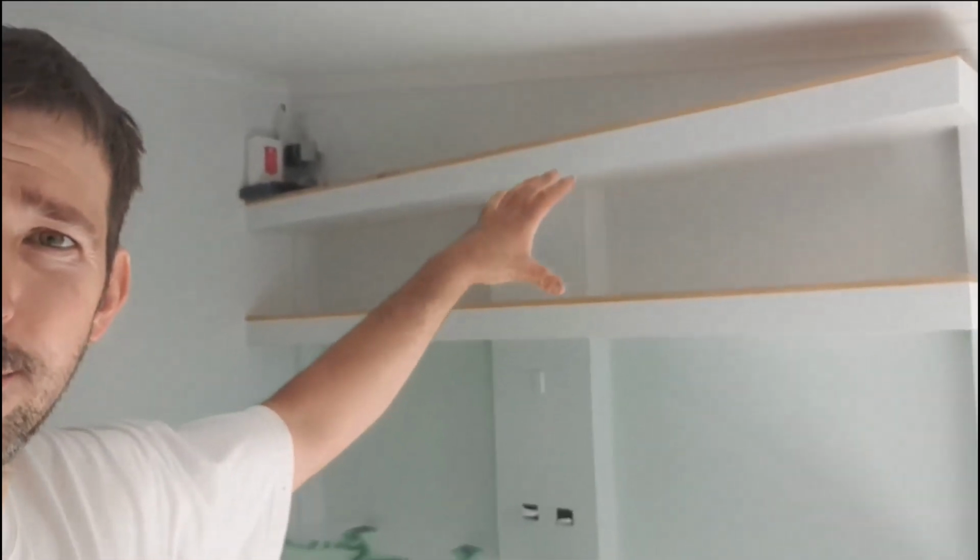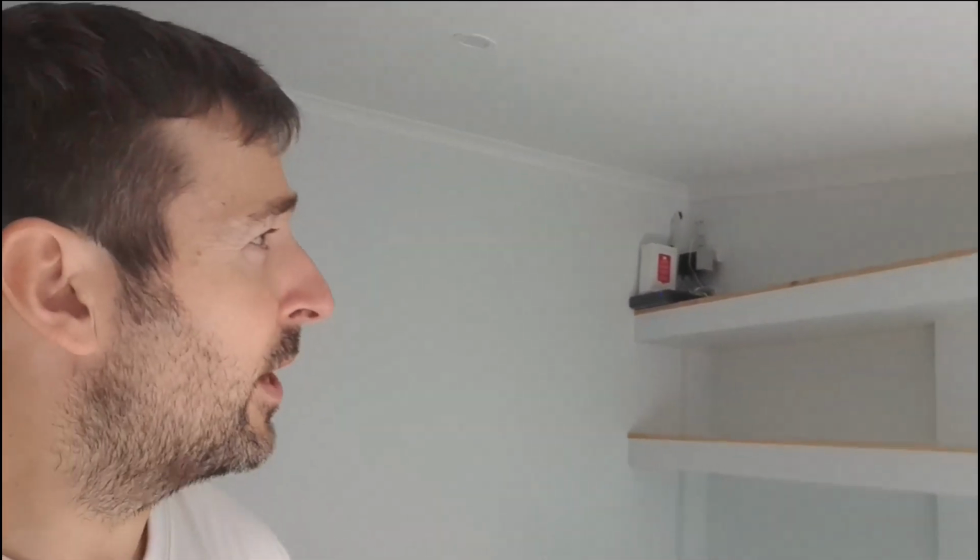We've got our shelves up, looking fantastic. We've got all our modem and security system set back up now and working again, all tucked away nice and tidy in that corner there. Well, tidy to the best I can. There's that many cables coming into the camera setup that it's a little bit messy up there, but it is what it is. We've got what we got.